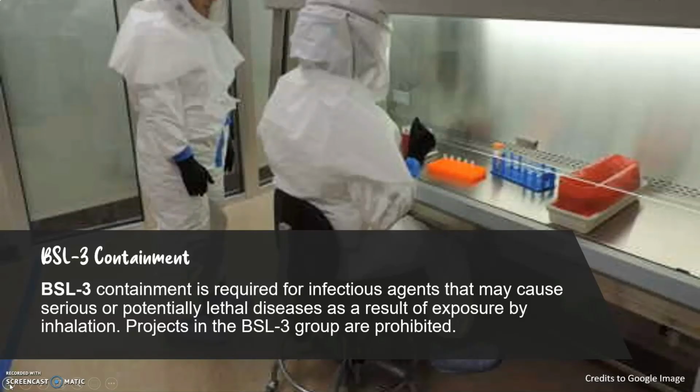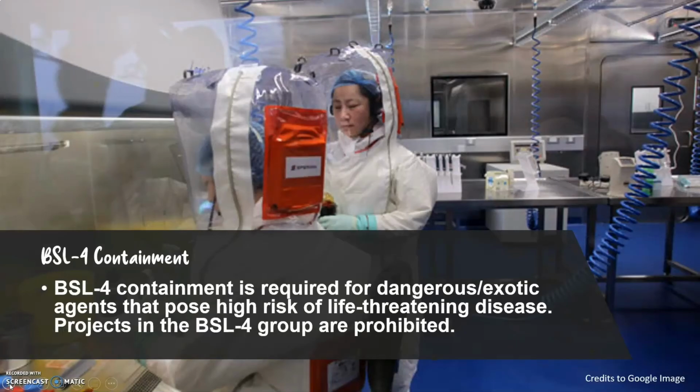BSL-3 containment is required for infectious agents that may cause serious or potentially lethal diseases as a result of exposure by inhalation. Projects in the BSL-3 group are prohibited. And last, we have the BSL-4 containment, which is required for dangerous and exotic agents that pose high risk of life-threatening disease. Projects in the BSL-4 group are prohibited.